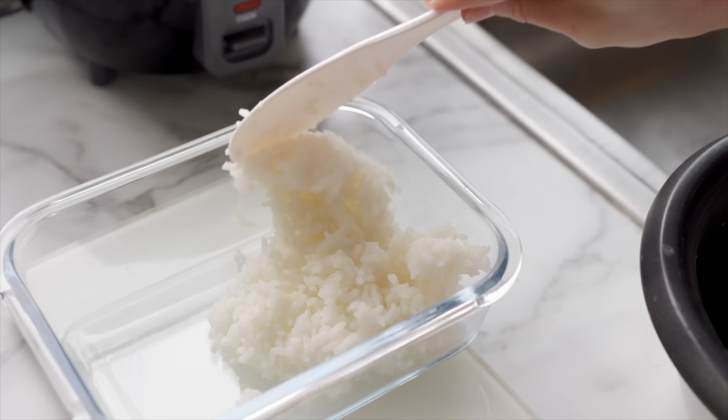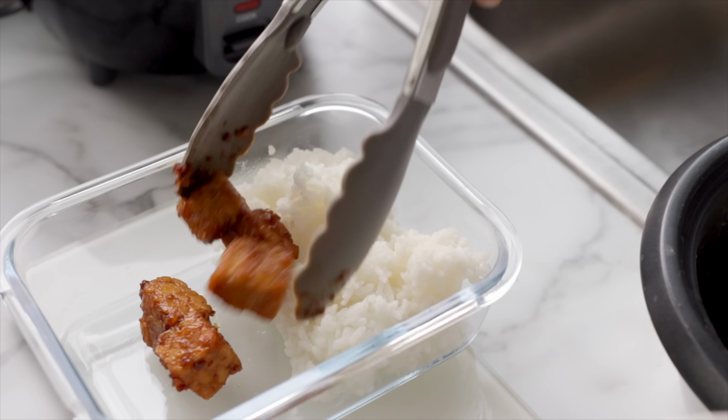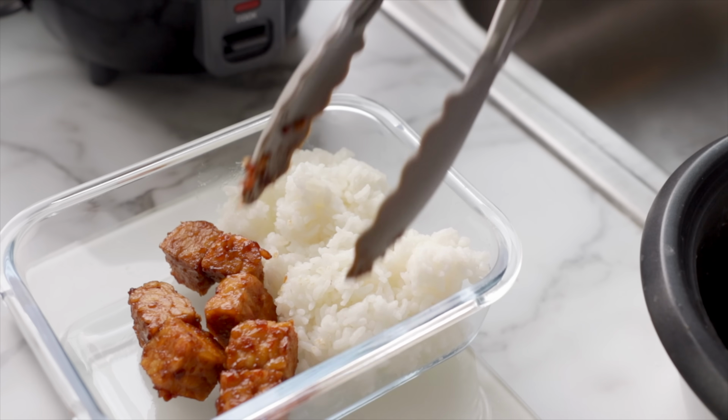We got these glass meal prep containers like 6 years ago, I want to say. They've held up very well. They get so much use. And if you are going to make a habit of meal prep, I would say it's worth it to invest in some good containers like this.